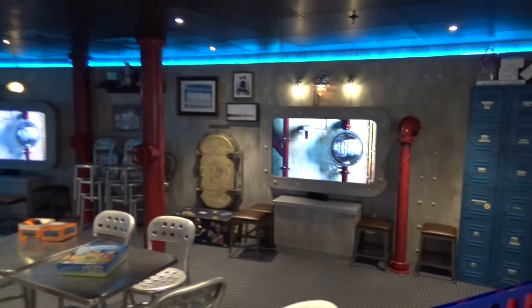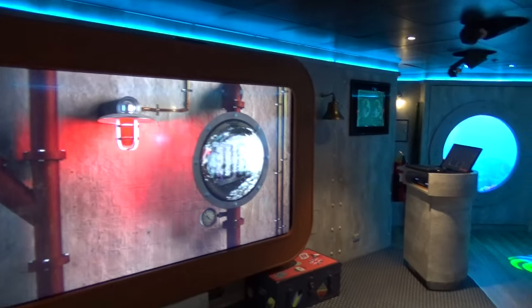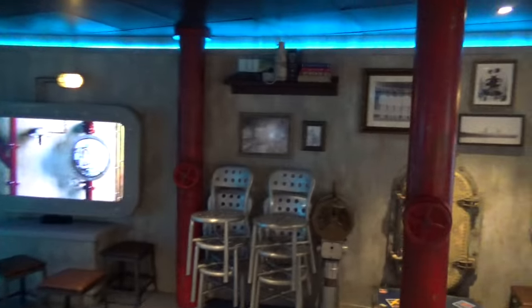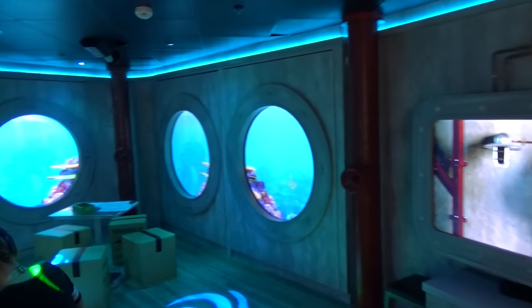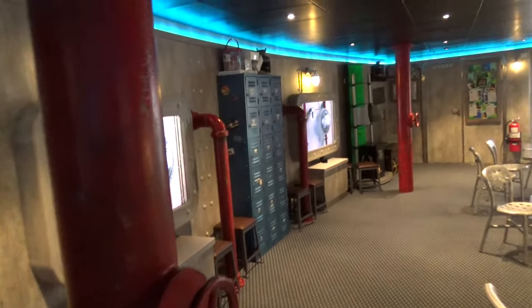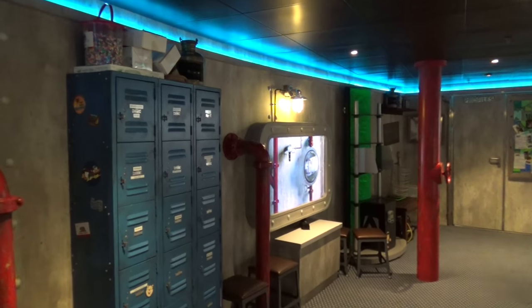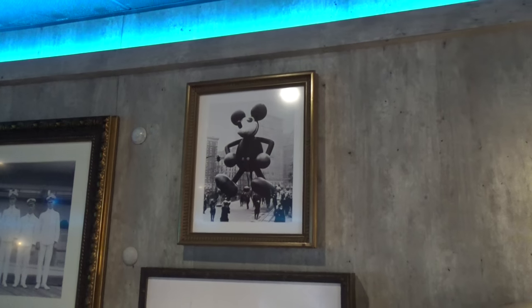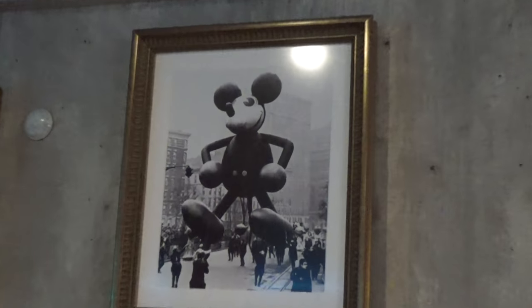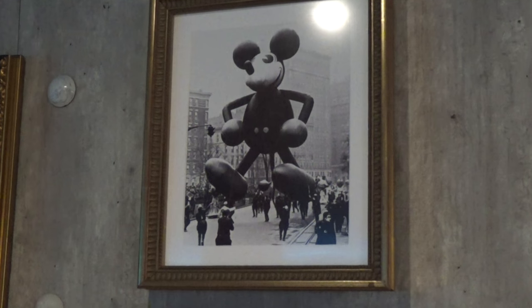It's got a cool, under-the-sea submarine kind of aesthetic. Some very big TV screens. And down here you have some porthole-type things with very much a Finding Nemo kind of appeal. But it's kind of neat. Not my favorite kids area on the ship, but not terrible. As a guy that grew up in New York and been to many a Macy's Thanksgiving Day Parade, I love that they have a very old Mickey balloon on the wall here in the club.